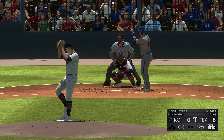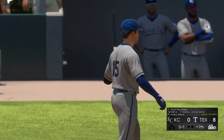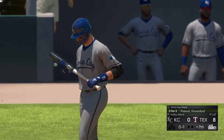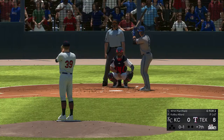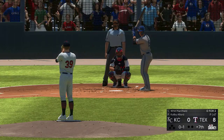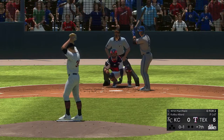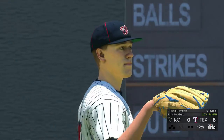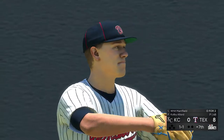Whit Merrifield next to bat. As he takes a called strike on the black, it's 0-1. 0-for-2 from him so far in this one. Down and away, ball 1. Hey, that backdoor breaking ball just missed. He had a chance to run it to 0-2.